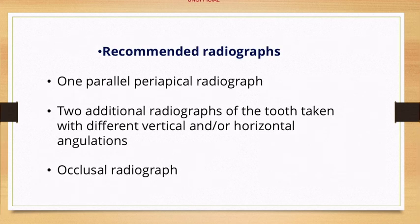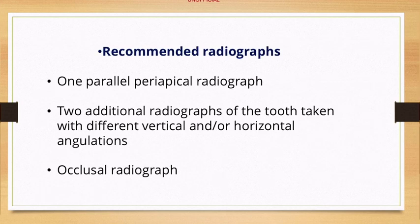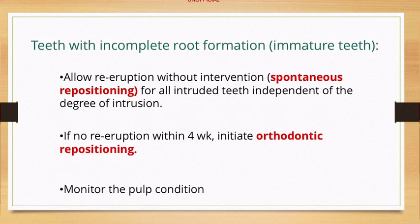You have to take one parallel periapical radiograph and an occlusal radiograph. The two additional radiographs of the tooth are taken with different vertical or horizontal angulations. The radiographs which are recommended are one parallel periapical radiograph, two additional radiographs of the tooth taken with different vertical or horizontal angulations, and an occlusal radiograph. The management of teeth differs for immature and mature permanent teeth.